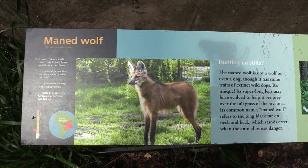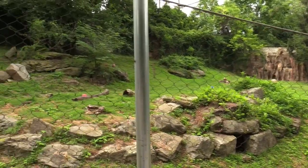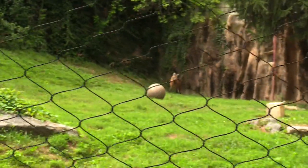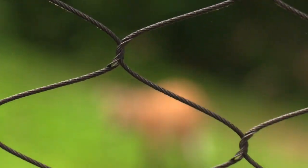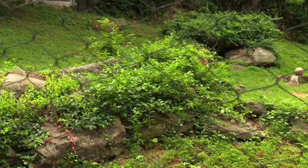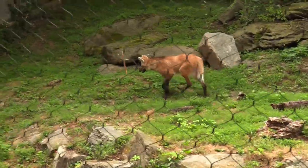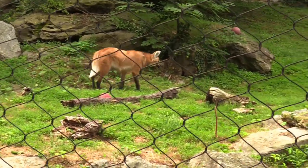All right, we got maned wolf. Chiquita. Maned wolf habitat. Not a wolf. Oh, there you go. Wolfie came out. Yeah, look at that. Just came out. All right. Oh, that's a beautiful animal. It's like a really tall fox. It looks like a really tall fox. Very nice.